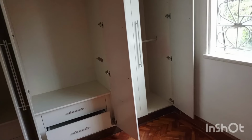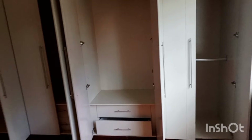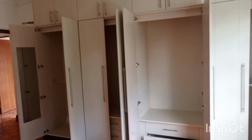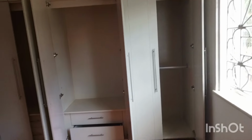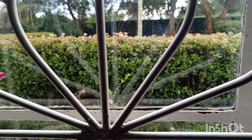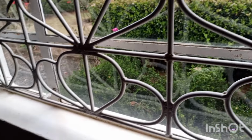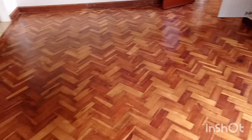It has a wardrobe, where you can keep your clothes, and it's well big. This one, it can be his and hers, because it's well big. And there is a mirror here where you can bird watch in the morning or in the evening. You can do bird watching, you know. It's all painted white, and that's the floor, wooden floor.